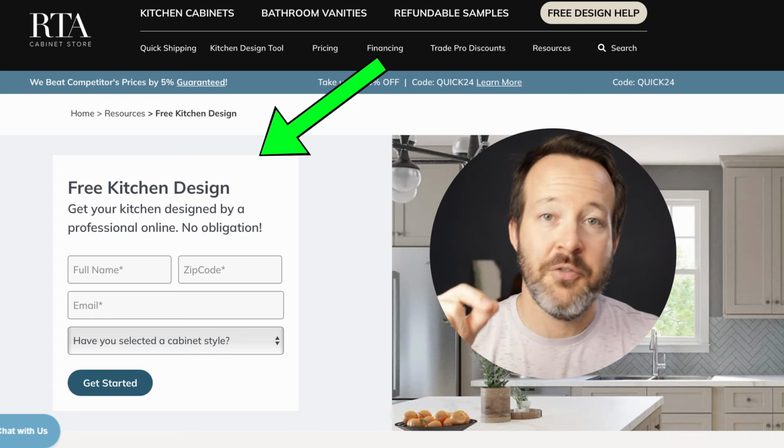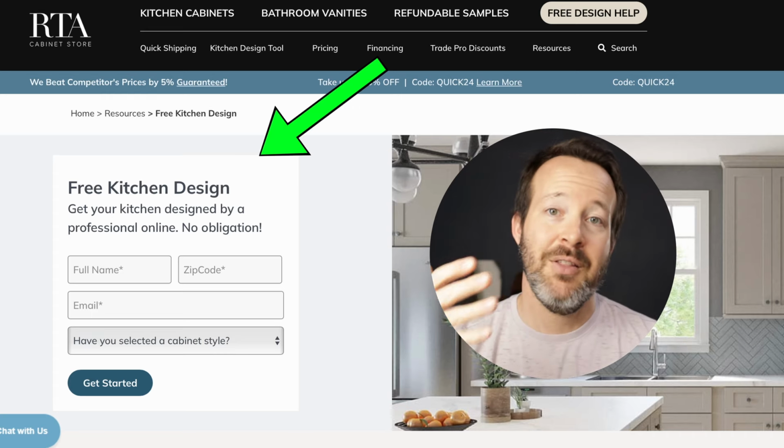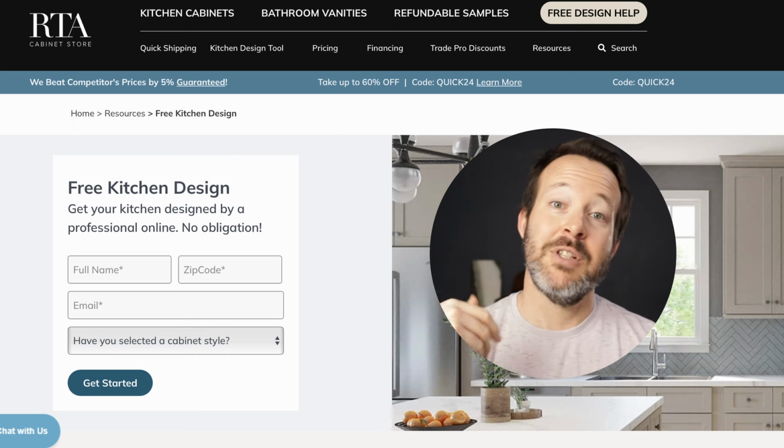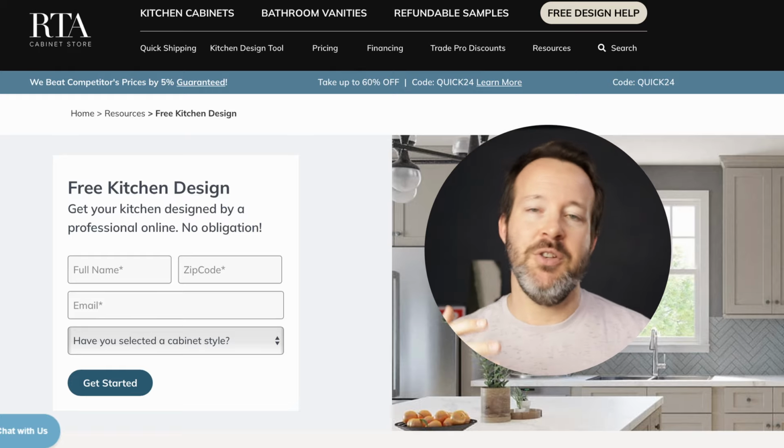They also have a free design service, so you can get them to design the kitchen for you, and they'll consult with you back and forth. You send them your measurements, they design you a kitchen using their product.